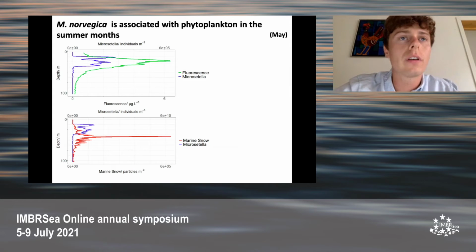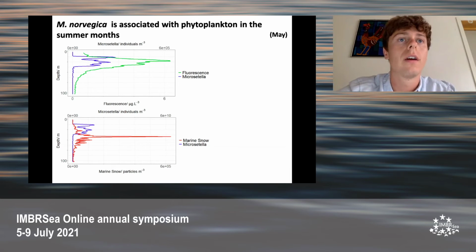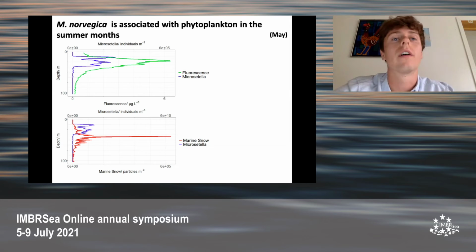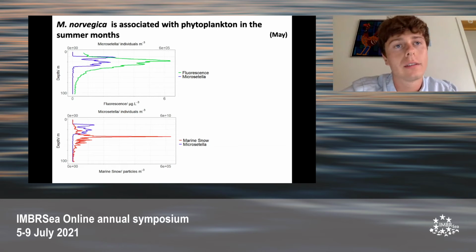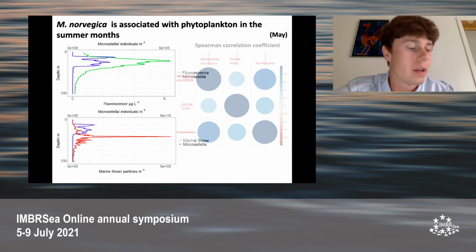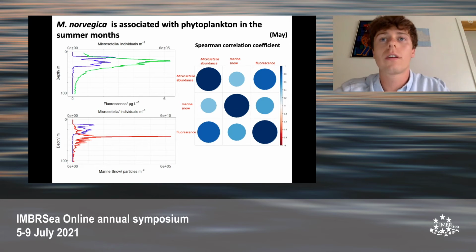And if we look at this graph, we can see that the distribution of Microsetella seems to fairly well match the distribution of fluorescence. If we go down to the bottom graph, now we can see marine snow versus Microsetella abundance. And although we have a high density of marine snow here, we don't see them distributed at the same depth. So in an attempt to quantify this, I did some Spearman correlation coefficients.